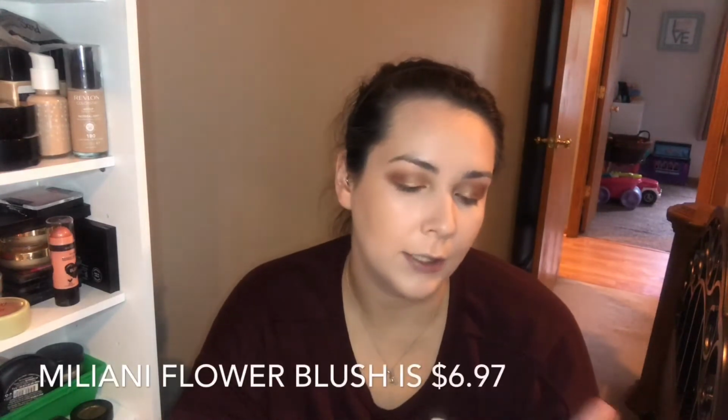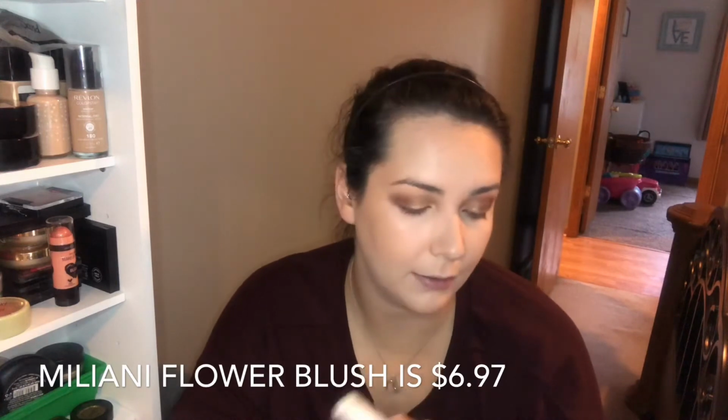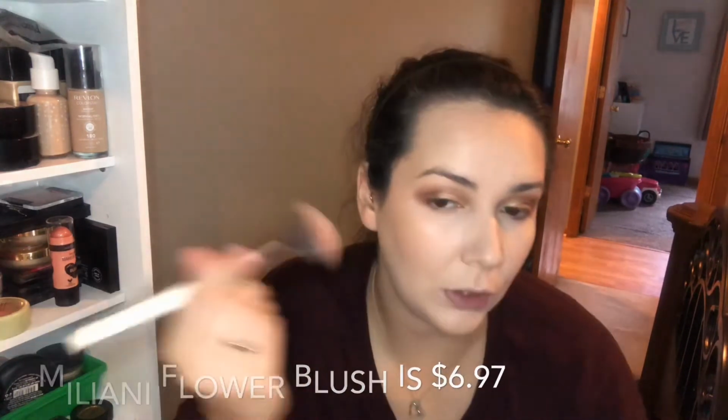All right, for my blush, I just got this last week and I'm loving this. This is the Milani Rose Blushes, and this is the shade Tea Rose. Their baked blushes are good too, but those are like $8, I believe. So this is a little bit more affordable. I just love this color. It's such a natural, flush blush looking shade.